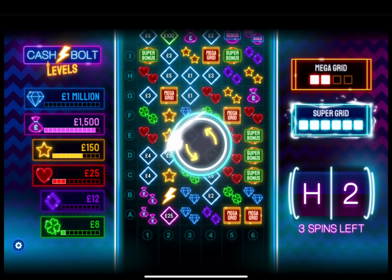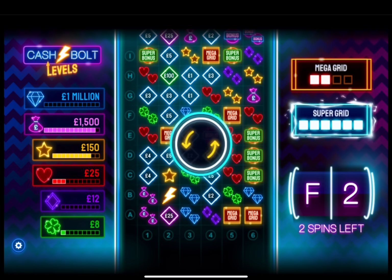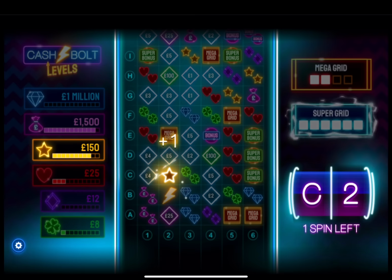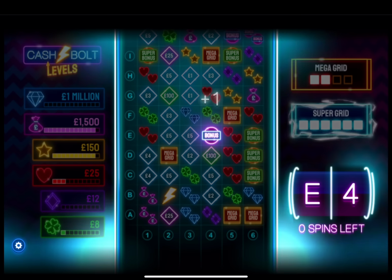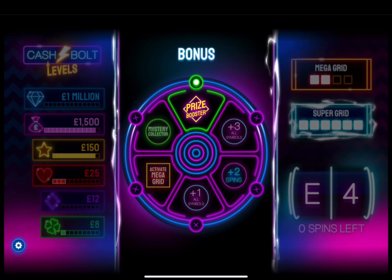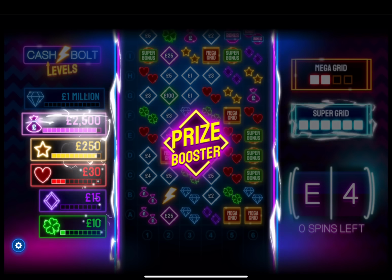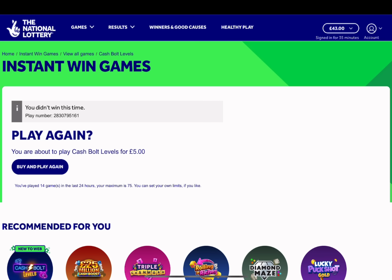One away from £150. Last spin. It's a bonus. Top one. Oh, that doesn't do anything, does it, really? So we didn't collect, we didn't go on a run with that instant win game, but still very, very nice indeed. I'm now going to keep at least £30 of the £43 that's in the bank. So happy days, I'm in profit regardless.